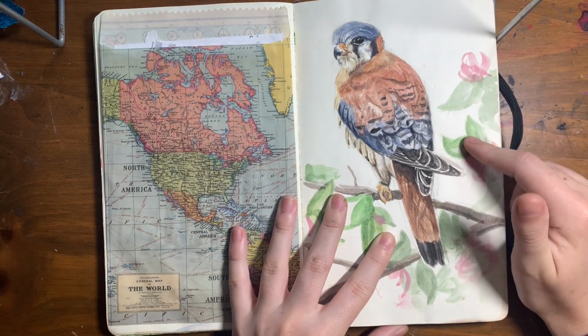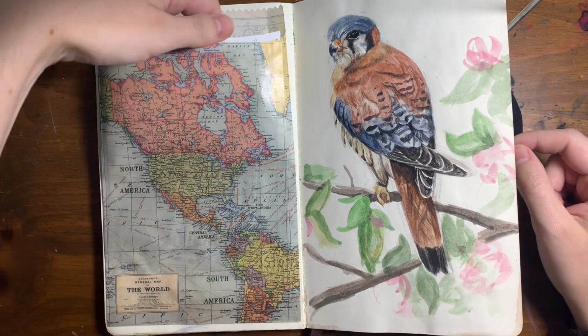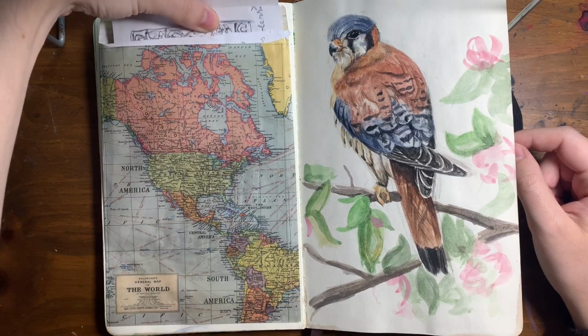This is a peregrine falcon that I did. I think I just found a photo online. I love painting birds. They're really pretty.